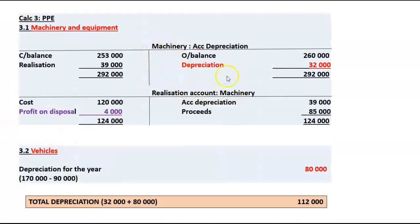Let's have a look at machinery. Now, we have to do the income statement, so we are not really worried about the cost price of machinery. Why not? Because the cost price of the machinery, any new machinery that we've acquired or sold, is not going to the income statement. But the accumulated depreciation account has the income statement item in it, and that being depreciation.